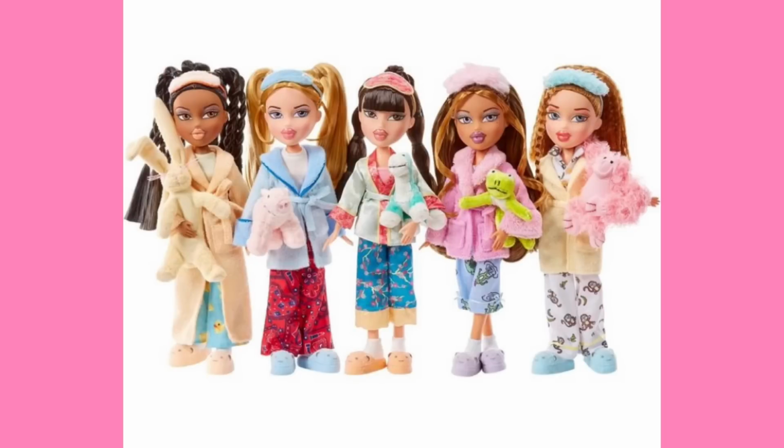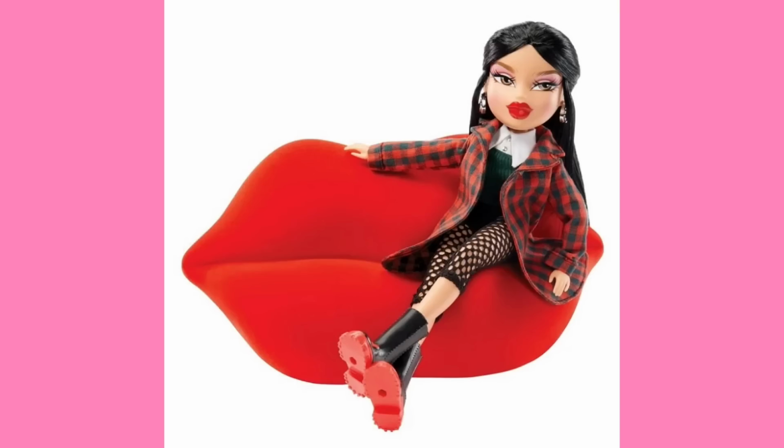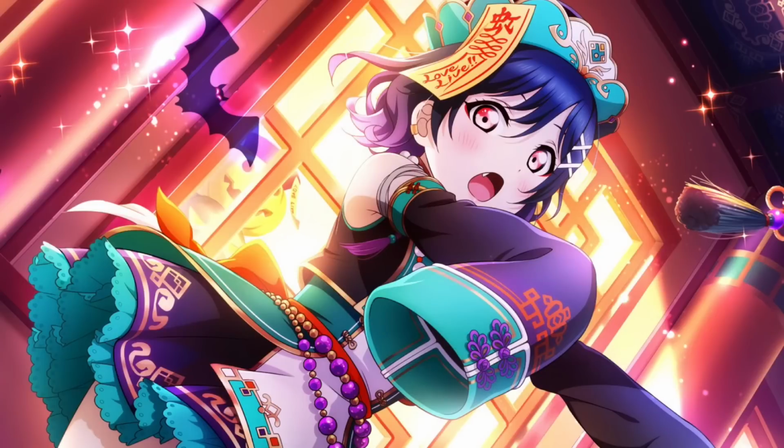We talked about the Bratz. I don't know why my brain just forgot what these were for a minute. I'm looking at the dolls and I'm like, what the fuck am I looking at? We talked about the Tweens, we talked about the lip couch, and how confusing it is to my stupid little brain. So yeah, with that said, I think I'm gonna call it here.